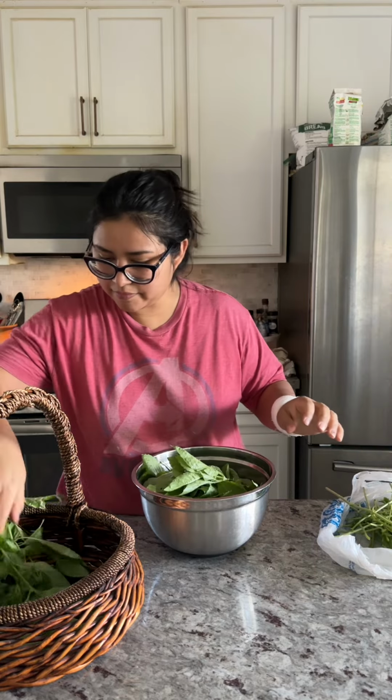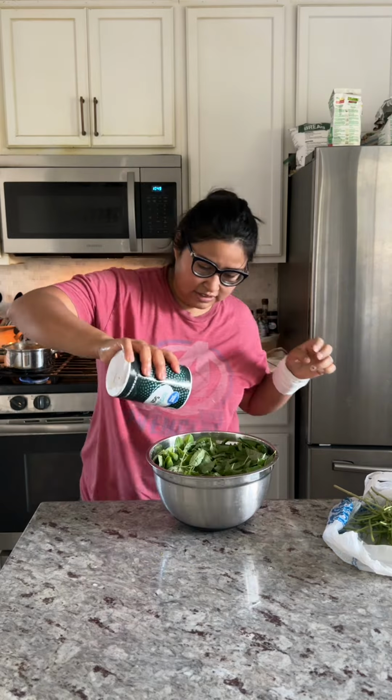Good job. I have all my basil leaves right here, so now it's time to fill it up with water and salt and let it rest.